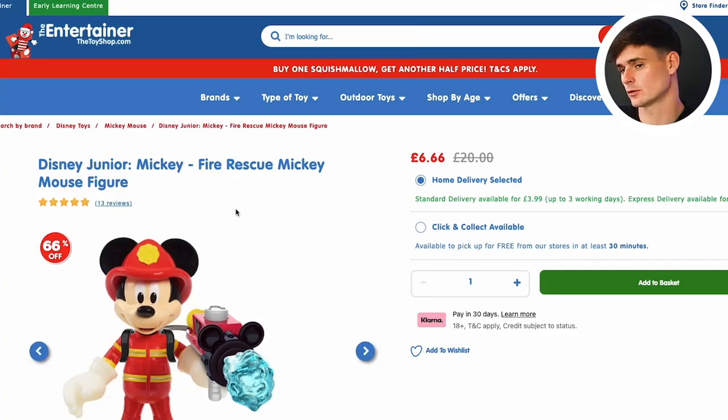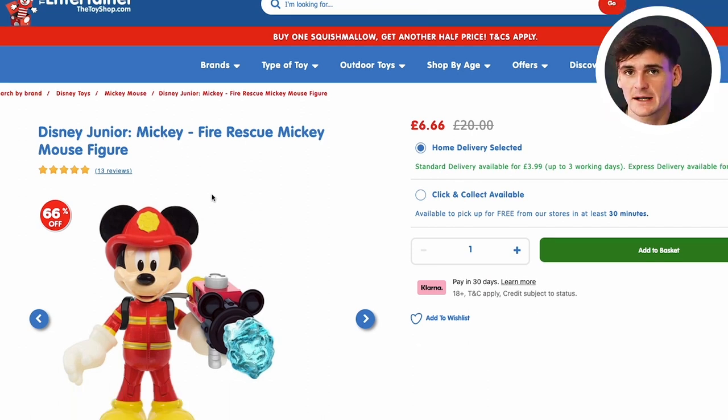By now, you're probably wanting to see how you can actually get started with not a lot of money. So let me show you an actual product and the basis of how it all works. We're going to head onto the screen now, and we're on the website The Entertainer or thetoyshop.com, and this Disney Junior Mickey Fire Rescue figure we can buy for £6.66.